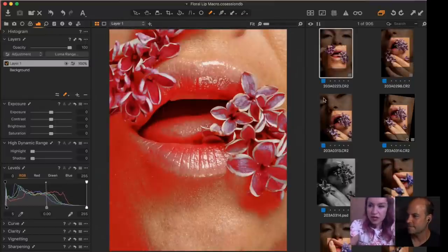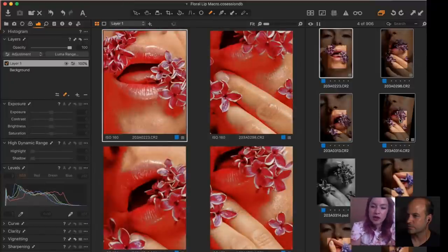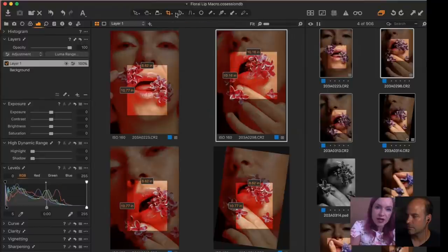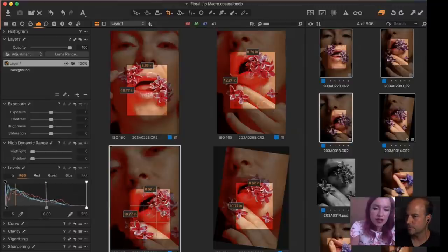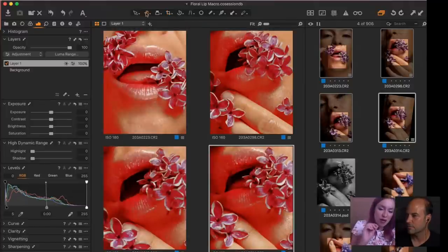So let me copy this, and paste it onto the other images almost instantly. Obviously it has taken the crop as well now, so let me just move that a little bit. But what you see is that it has taken the parameters, the criteria I gave it. So it's picking the shadows in the same way that it has on the first image, as you can see. And that's where Luma Mask is magic to me, because it isn't a physical figure.